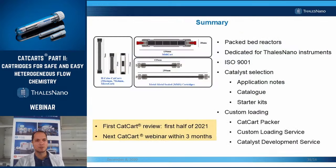Let me summarize today's webinar. CatCarts are packed bed reactors which are dedicated to ThalesNano instruments. We are manufacturing our cartridges according to the ISO 9001 quality management system. For catalyst selection, our application notes and the catalog will help you, and you can get starter kits for extensive experiments. We have 3 custom loading options. The CatCart Packer, which you can use to load your own catalyst. Our custom loading service, where we can load your catalyst. And our catalyst development service.